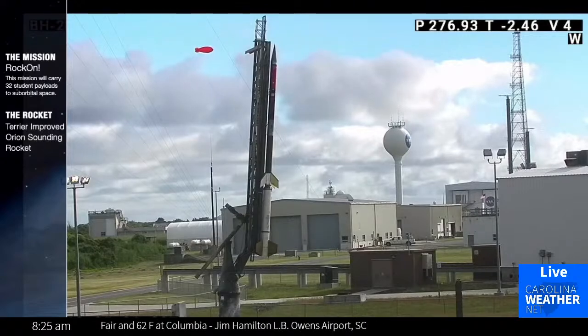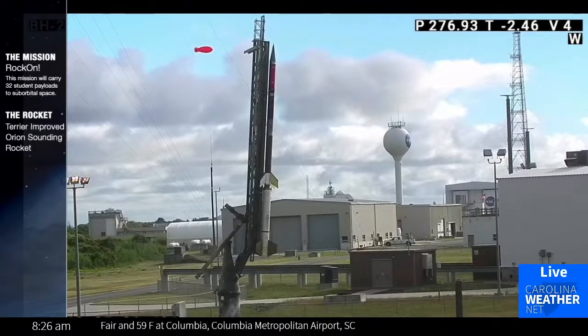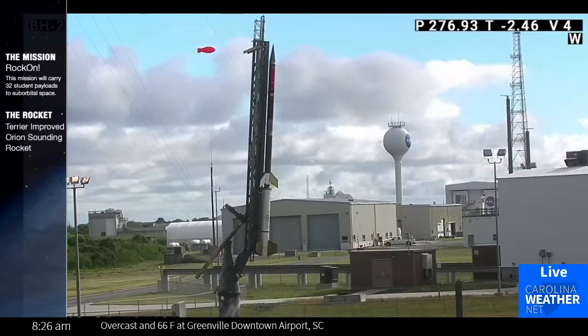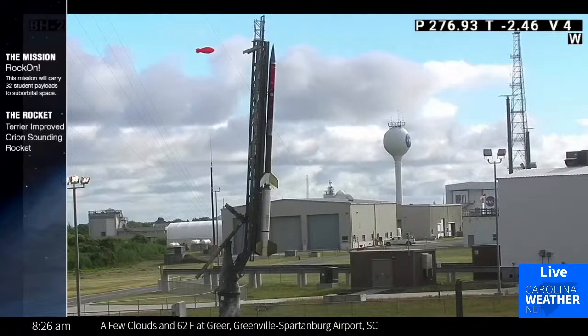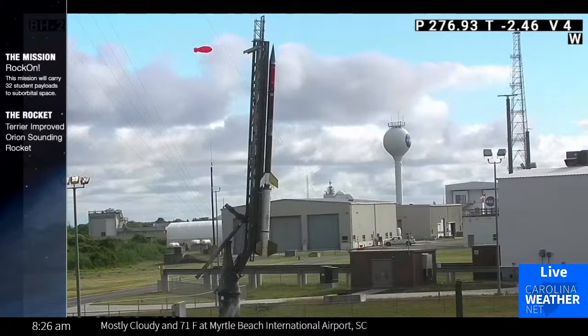LC, this is ROA. LC. Set MRL launcher to azimuth 111.1, elevation 85.3. In work. ROA, LC. Go for ROA. MRL launcher settings are azimuth 111.1, elevation 85.3. Good readback.